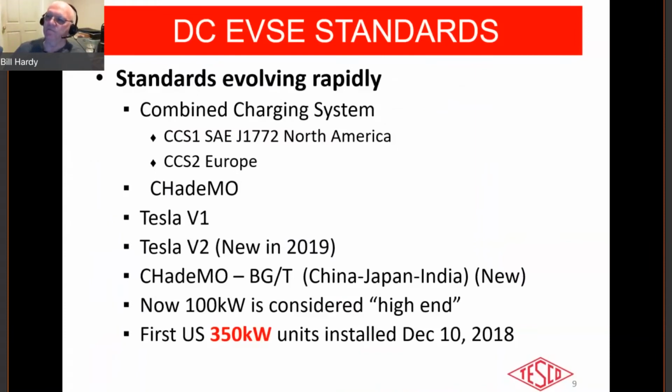The standards are evolving. Here in the US, we use one of the two variations of the combined charging system standard. We use CCS1, which is also equivalent to SAE J1772. In Europe, they use CCS2. The difference between these is only the connector. Everything else about them is the same.